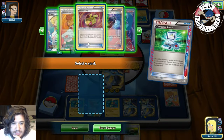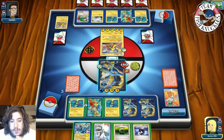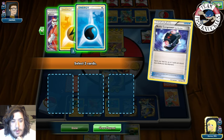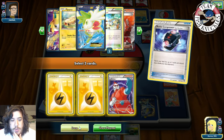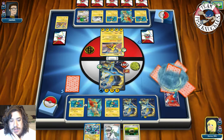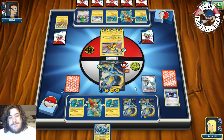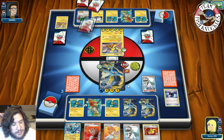Is there a Compressor in the deck? And the Compressor is in the deck. That's great. So we'll grab the Compressor. And with the Compressor, we'll discard some Lightning Energies. We'll do 1, 2, and then maybe the Xerosic. That seems pretty useless, and I don't want to draw to it. So we'll grab those 3, put a Float Stone on this guy, and we will play it in. So we'll put our opponent at 4 new cards. Maybe they won't have another Raikou. They'll need a Lysandre and a Raikou.